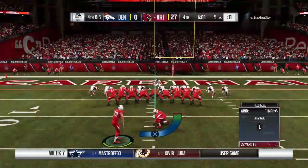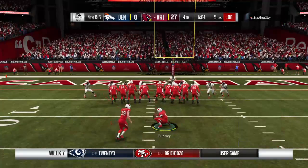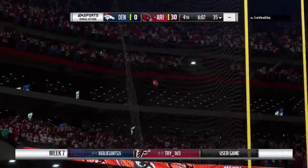So now the field goal unit trots out there for the 3rd time tonight. From the left hash, should be a fairly easy one here. And this one is right through. And that will just add 3 more to a lead that's already out of hand.